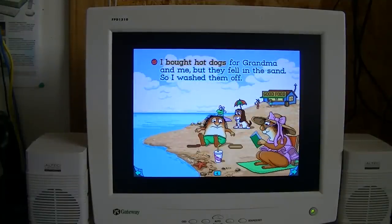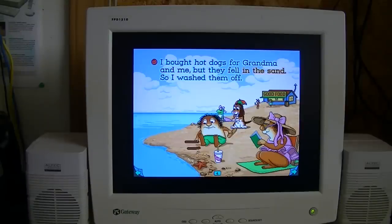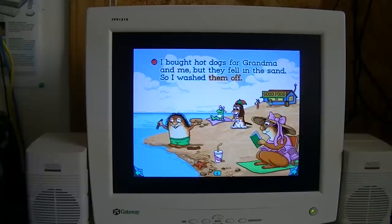I bought hot dogs for Grandma and me. But they fell in the sand. So I washed them off. Kids, if you're watching this video, never ever clean your hot dogs off in ocean water.